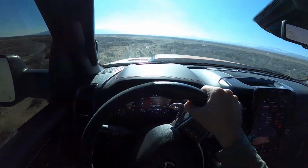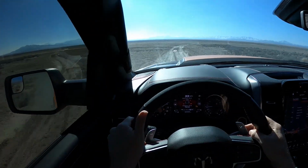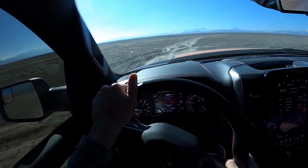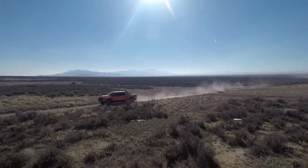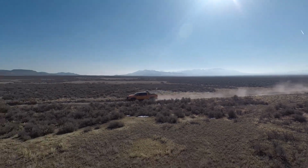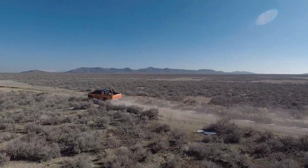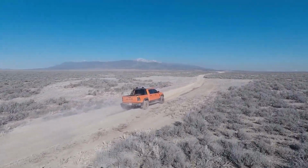But you guys can see the TRX gets really good grip, and you know, it absorbs things pretty well. And the nicest thing about the TRX is just the acceleration, right? The fact that you can just get up instantly pretty much. You never have to worry about acceleration with the TRX, right? If you want to get up to a speed, just boom, happens instantly.